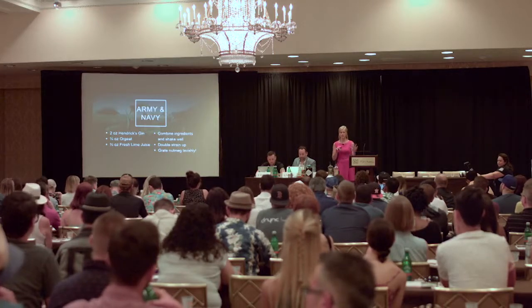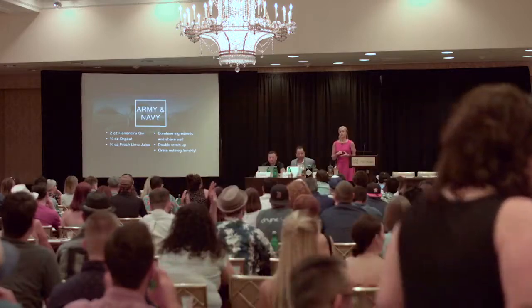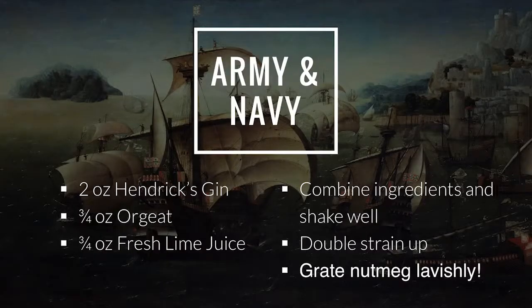Just in a little bit, then we'll have the second cocktail come out, and this one is called the Army and Navy, which is an old kind of random classic. Has anyone heard of the Army and Navy before? Okay, a good amount of you. So this is an old gin cocktail: gin, orgeat, and fresh lime juice, garnished with freshly grated nutmeg on top.